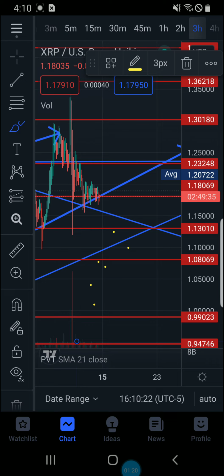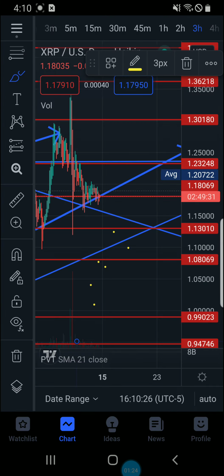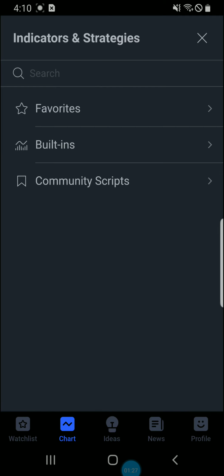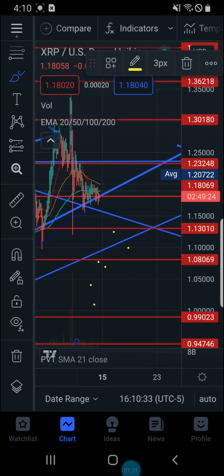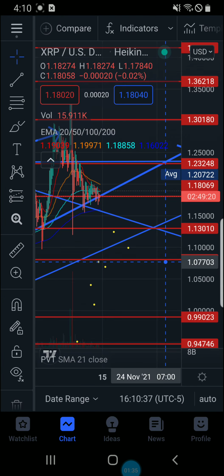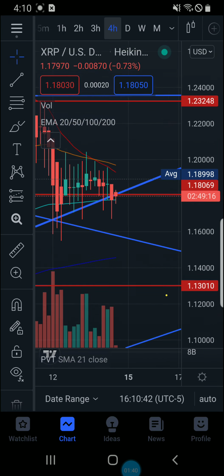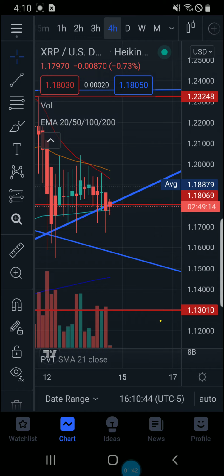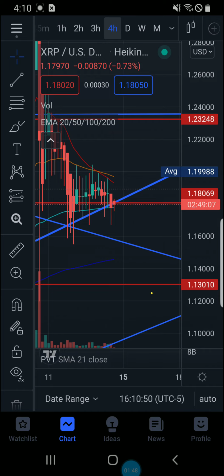So, what I want to do is put the EMA on real quick, so that we can see exactly where we're at in the 4-hour time frame. Because I know we've come under a lot of the moving averages at the 200-day. But if we come under in the 4-hour time frame, that's going to be a very big issue. See, we're under it on the 4-hour time frame, which is actually very bearish right now for XRP. So, that's pretty much indicative of what's going on here.